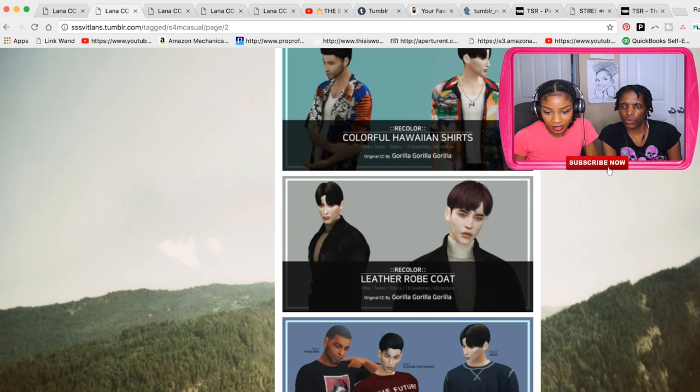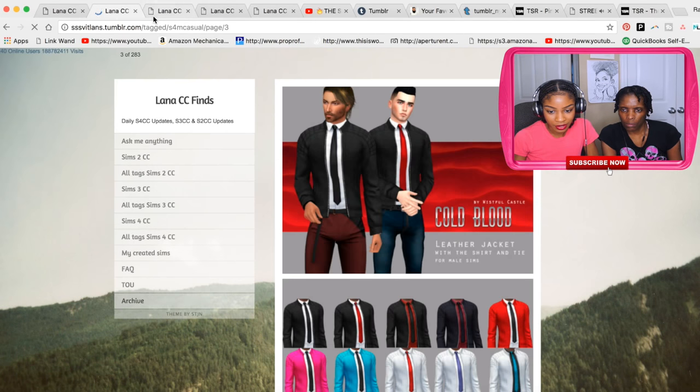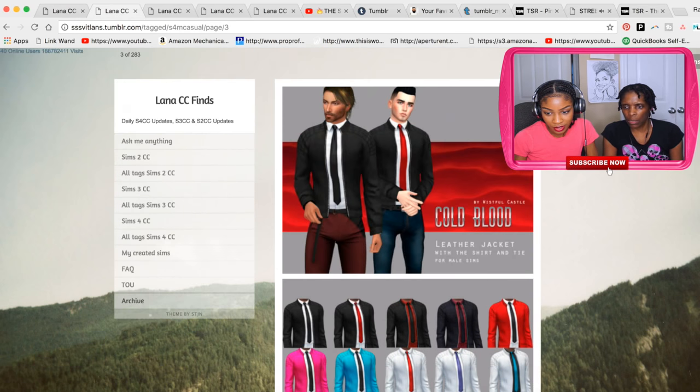Leather robe, a robe coat. No, you need long shirts. Like any of this stuff. Mm-mm. Open shirt. Mm-mm. That's not even Mark's style. Let's see. Oh, wait a minute. Cold Blood, leather jacket. Oh, it's a jacket. That's nice. Let's get on that. This one would work.